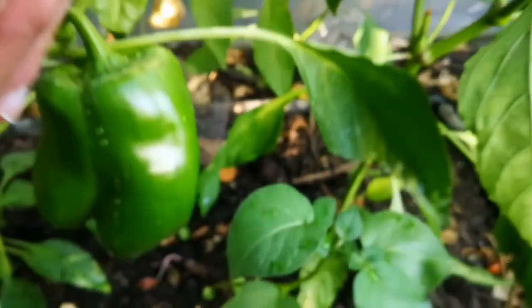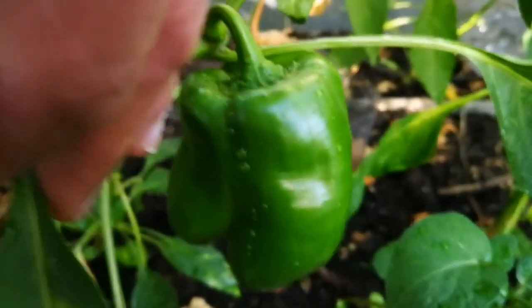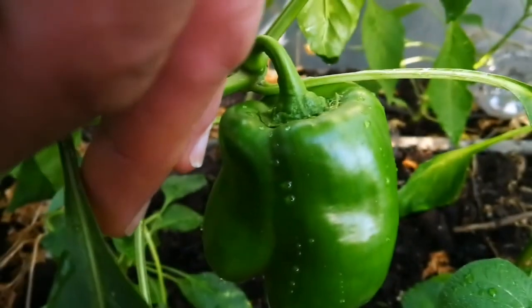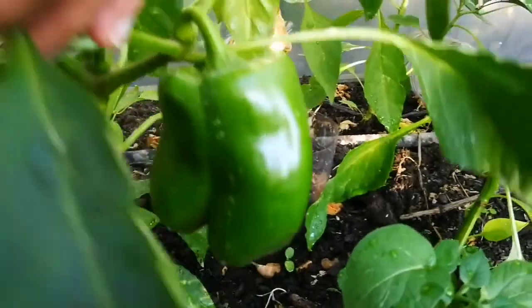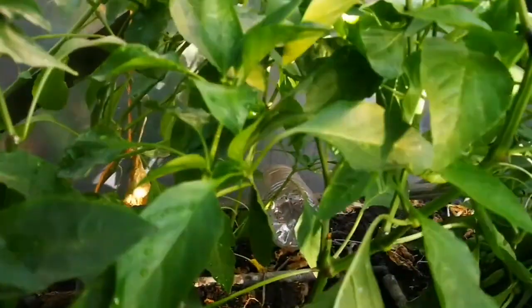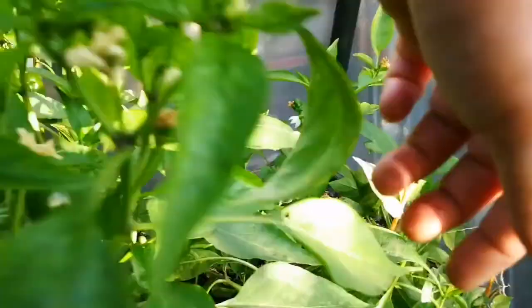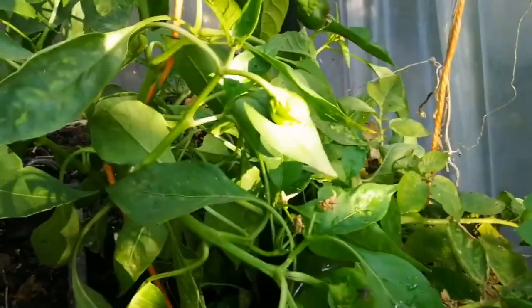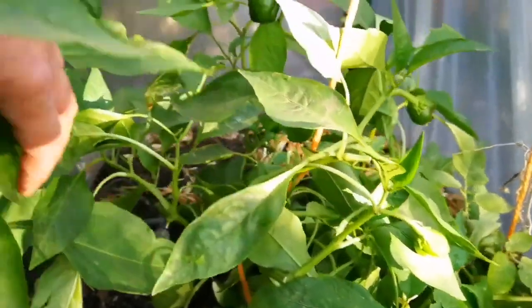And when we come to the lower foliage, we see the beautiful peppers. I never had as much success with the peppers as this year. They never grow to this height, and I'm really happy with this. We ate a lot of this and really enjoyed it.